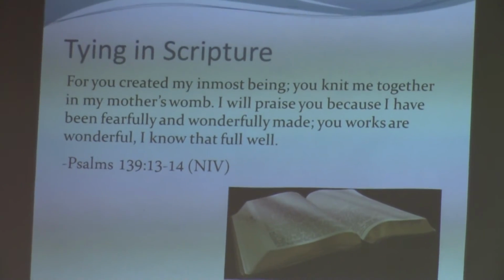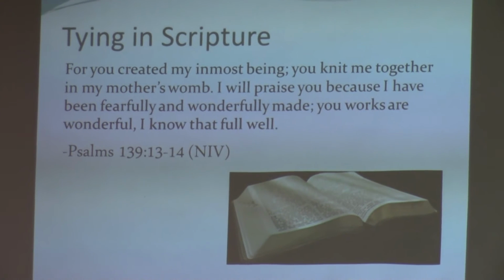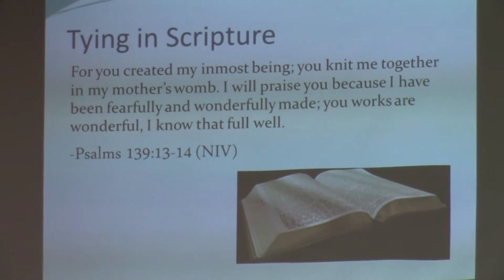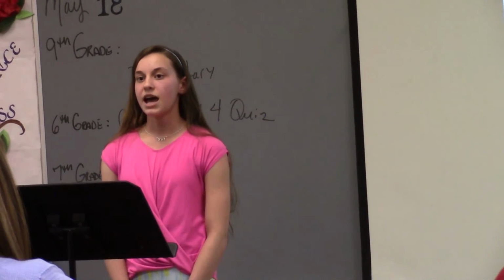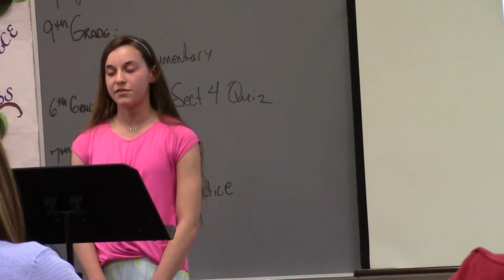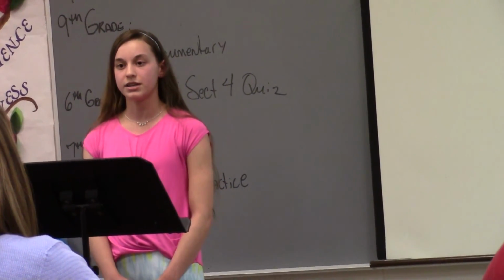Everything in a car is complex and has a purpose. It took intelligent minds to think of the inner workings of a car. If something as complex as a car had to have a creator, shouldn't something as complex as humans have one too? Psalms 139:13-14 says, "For you created my inmost being, you knit me together in my mother's womb. I will praise you, for I have been fearfully and wonderfully made. Your works are wonderful, I know that full well." God created every aspect of us and has a purpose for us.